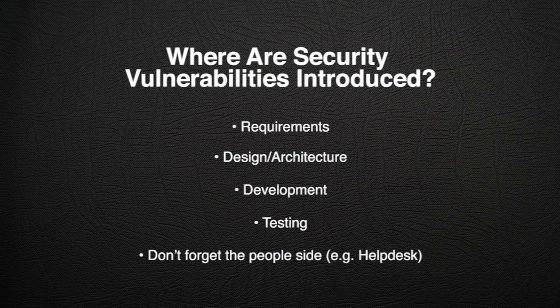And don't forget the human side of this. I've seen environments where the system was very secure, but someone was able to con a help desk technician into giving out a password. So you have to really take that holistic systems view of end to end: how do I have a secure system and make sure that I can always react and address any of the security vulnerabilities that are going to evolve.